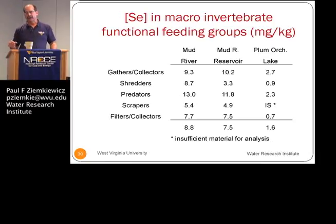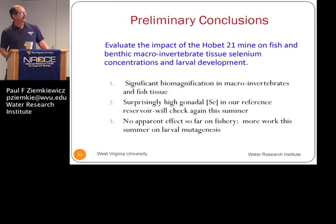We also looked at the selenium concentrations in the macroinvertebrates. And by the way, all of our analyses were done by Reich in Beckley, one of our better labs, and most of that, all the aqueous selenium, was done by hydride generation, which I think is the best method to use. But anyways, so macroinvertebrates: Mud River, Reservoir, and then Plum Orchard Lake. Averages, and we sorted them out by functional groups, or Reich did. And we wound up with about, in the Mud River, about 8.8 milligrams per kilogram, in the reservoir, 7.5, and then our reference site, Plum Orchard, 1.6. So substantial biomagnification in the macroinvertebrates.